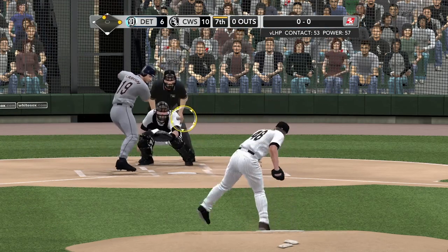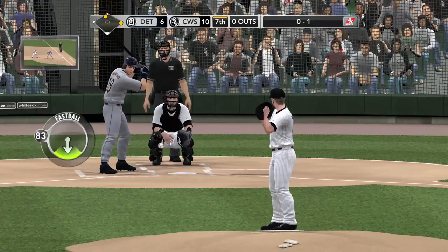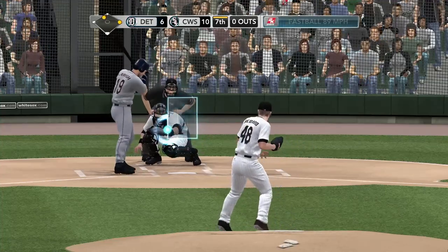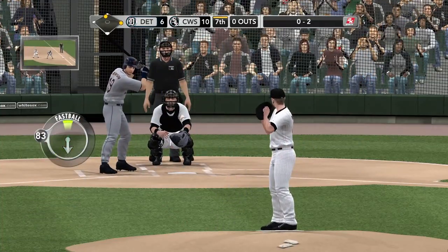Now the first pitch. And Bedard has him 0-1. That one a called strike. He looked like he was looking for a pitch out over the plate. That fastball down and in locked him up a little bit. Lays off that fastball, and it's 0-2.